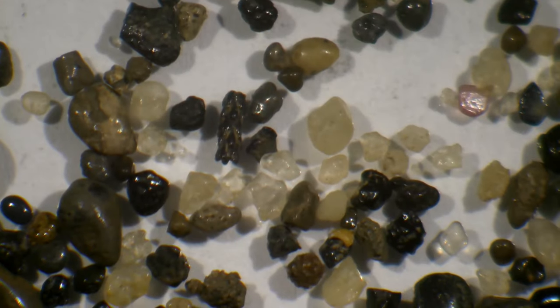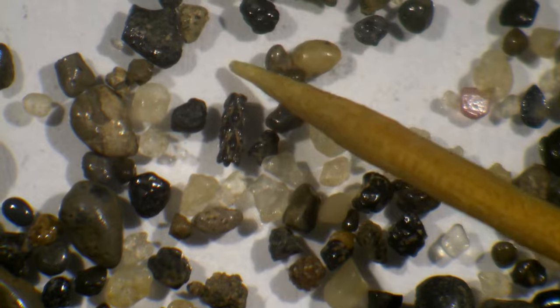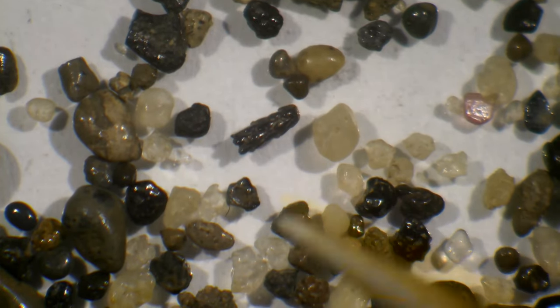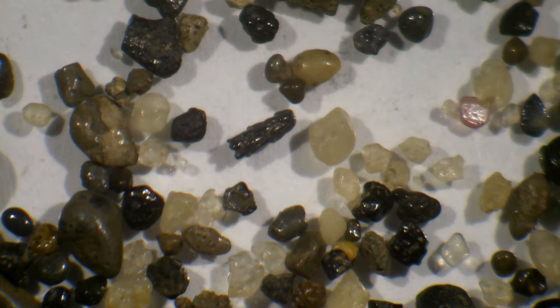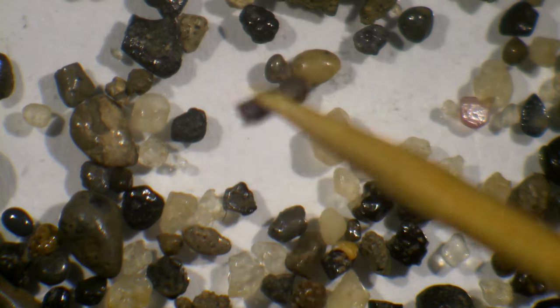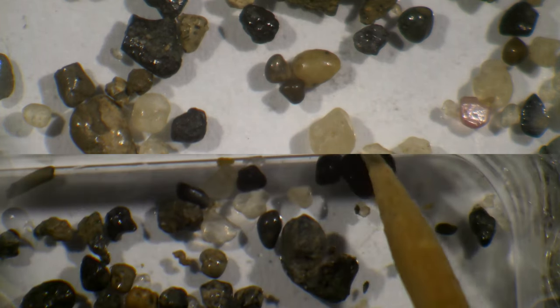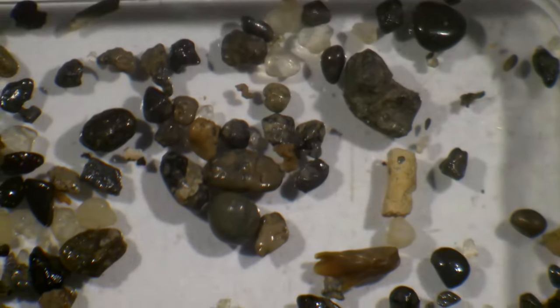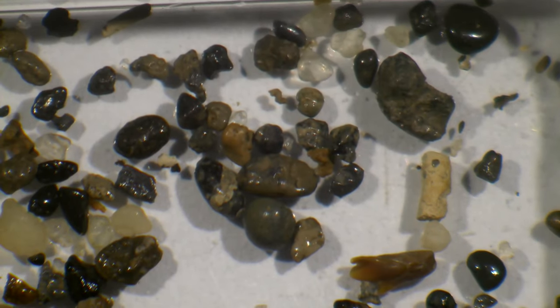Look at that, and it jumped. There it is. Look at that, it's another cedar leaf. Grab it. Okay, I'm probing this to see if it was another ray tooth.